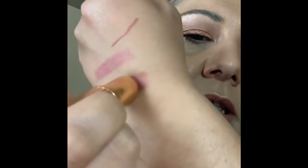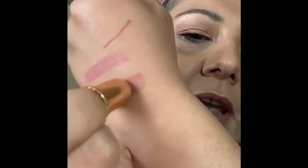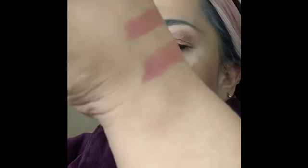Okay, so options for Pillow Talk. So you can see there, I've got Pillow Talk. I'm just going to do a few more swatches. So there's Pillow Talk. Now I'm going to put Pillow Talk on again, but not onto my lips, just so you can see it on my wrist. So I'll just put that on again, there.